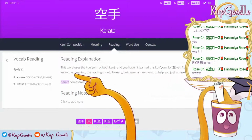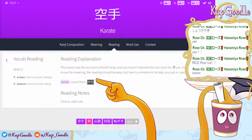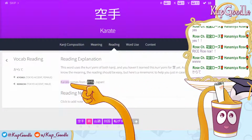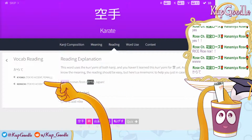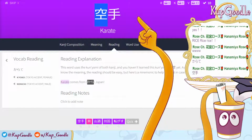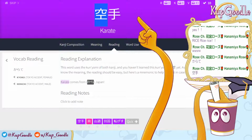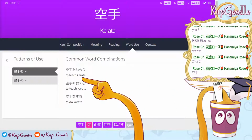So as long as you know the meaning, it should be easy. Here's a mnemonic. Just in case, karate comes from kara, Japan. Karate. Kara shiranakute. Shiranakatta. So word use: karate.